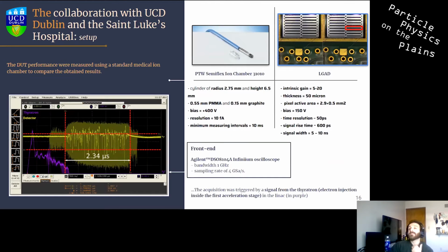What was our setup? Well, the device under test here was always compared to a detector used during standard medical exams. There was a PTW Semiflex ion chamber. It is basically a cylinder of radius almost 3 millimeters, encapsulated in graphite and PMMA. On our side, we had our LGAD that was previously tested, like I was saying. The design of these LGADs was made to reconstruct the passage of protons in the CTPPS experiment. So the geometry is not the most optimized, but the pixel active area that we use was around 1 millimeter square. The thickness of this sensor is 50 microns, and the time resolution under this condition is around 50 picoseconds.